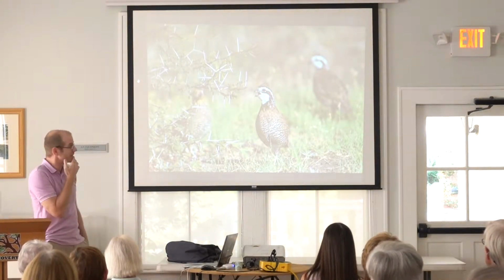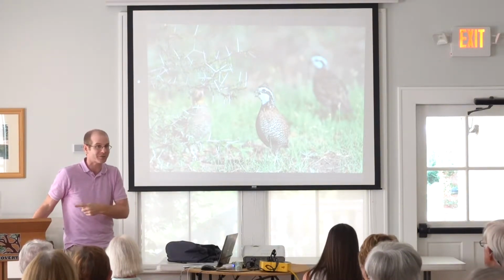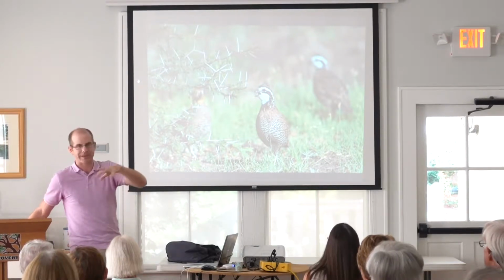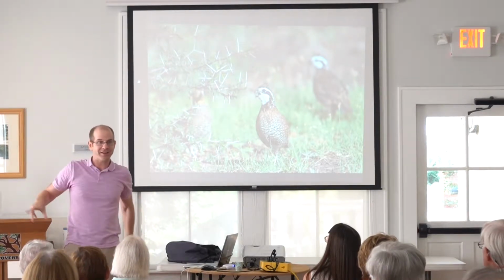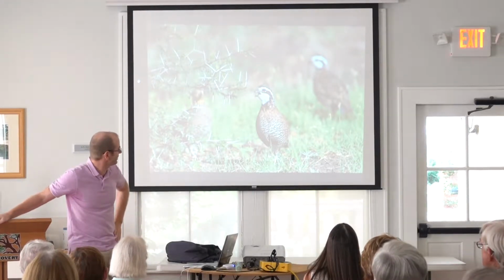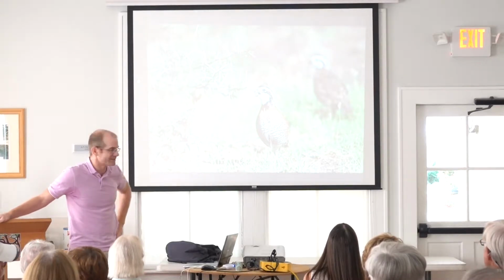Bobwhites: I saw my first bobwhite in the Lowcountry. I can't remember exactly where it was. I'm not sure if it was Savannah or some other area. I remember it was this big pine forest, and I was just walking through randomly. I'd just seen an armadillo, and then poof, six or seven of these quail flew up right in front of me. It was a pretty neat thing. Then they landed not too far away, and I got to watch them for a little bit.